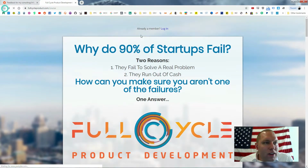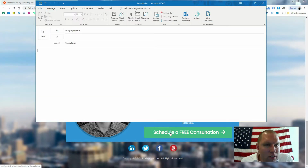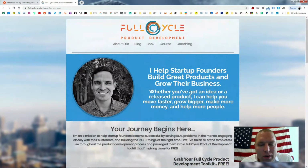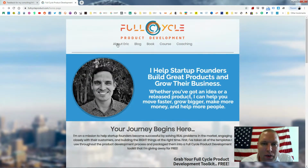Alright, and yeah, the navigation's gone. Let's see the free consultation. Okay. That kind of threw me off a little bit. It might be worth it to use something like Calendly, where you can fill in what slot you want and all that good stuff. So there's more interaction, or a form. Because I'm anticipating going to some kind of form or some kind of page to fill in my information. So when my email pops up, that's just not what I expected.